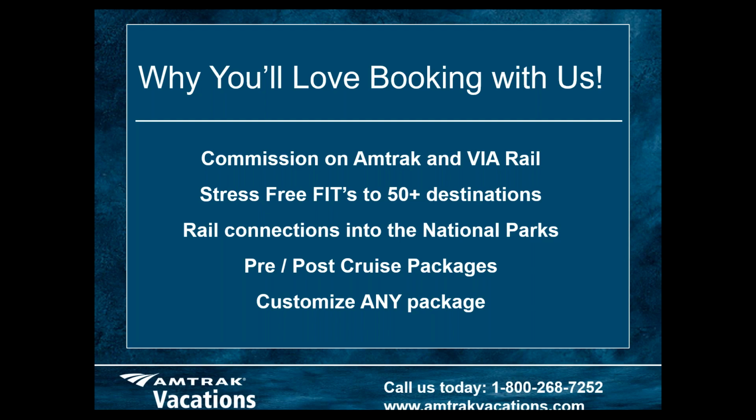Let me ask you this question, folks. If you try to call either of the trains themselves, anybody want to guess if they pay commission? Yes or no? Okay, that's right. No. When you book with Amtrak Vacations and Via Rail, through Amtrak Vacations, we pay commission on everything. So depending on what consortium or if you're a AAA CAA, obviously we do pay commission, and pretty much we're preferred with every travel organization in the United States and Canada, which means you're all making the preferred commission.